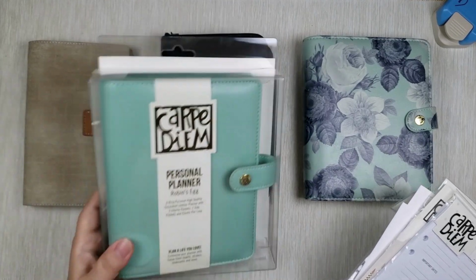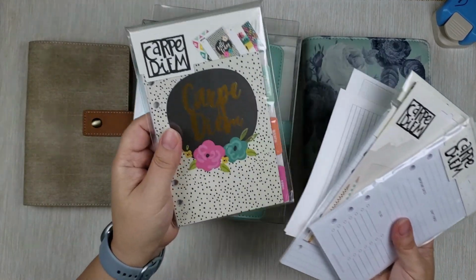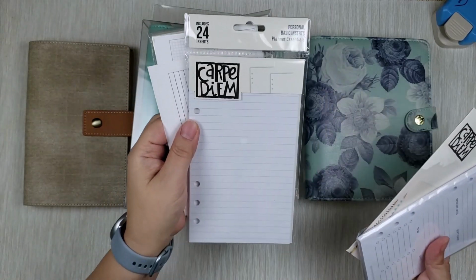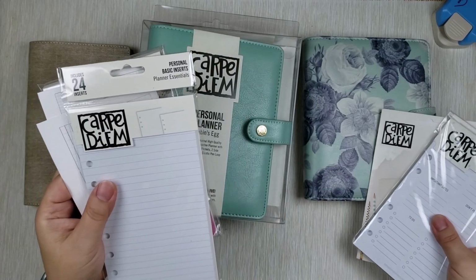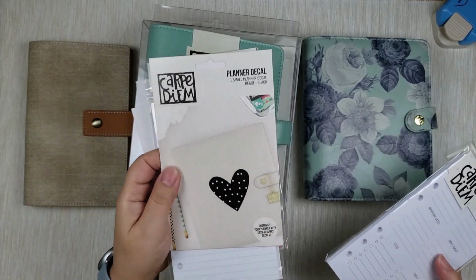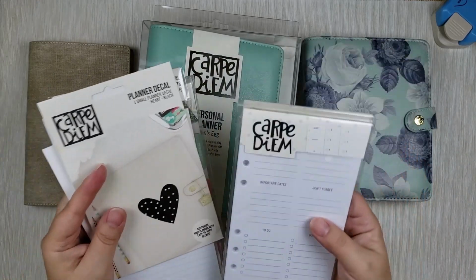And you didn't just buy the planner, but you have also bought all of these inserts. Yes, the divider tabs for every month. You bought these note pages. These are the same ones I bought for this one. So I already have like 3 sets of these. This really pretty sticker, and then you also have these to-do sheets.